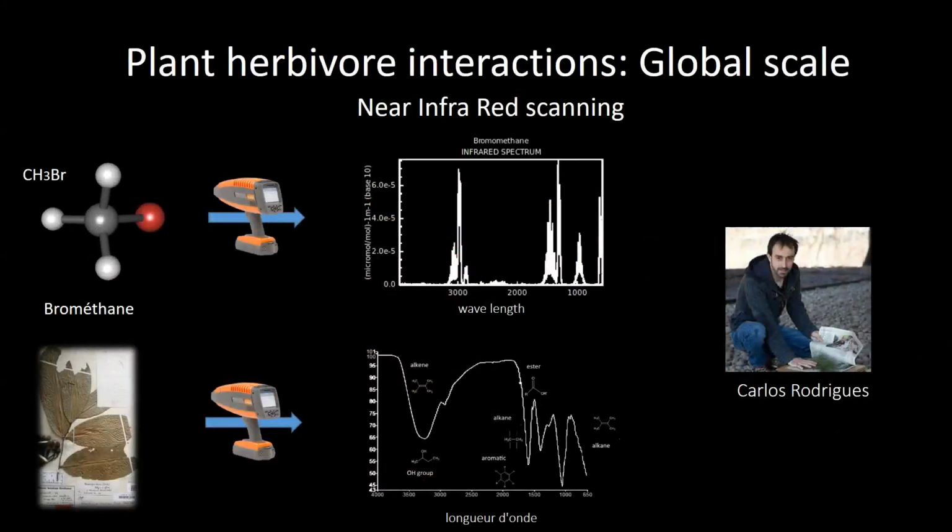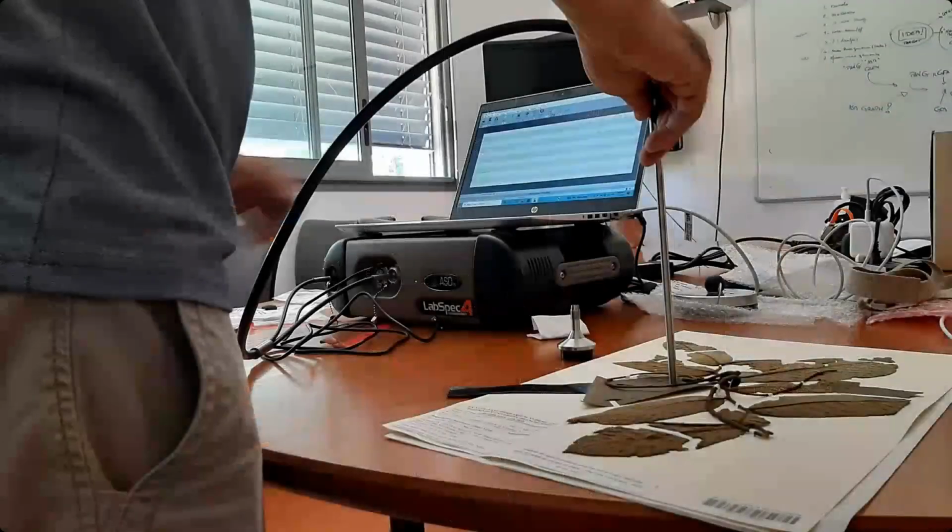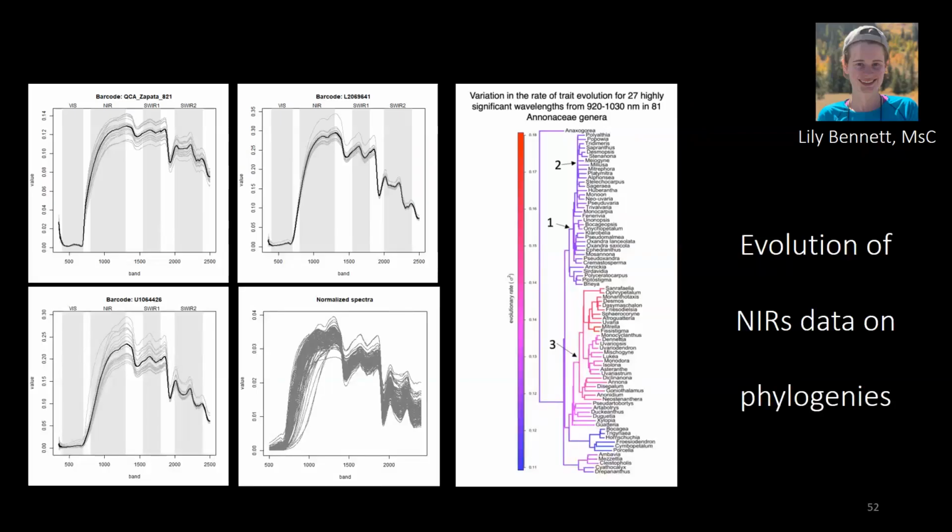So one way to also understand this is to look at near-infrared scanning. Near-infrared scanning basically looks at the vibration of molecules and produces a spectra. And so once again, Carlos Rodriguez scanned thousands of herbarium specimens to try and get this type of information. Here is what it looks like. We take the herbarium specimen. It's non-destructive. We don't have to destroy the herbarium specimen. And then we can generate these plots, as you can see here.